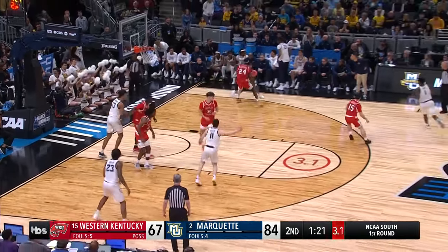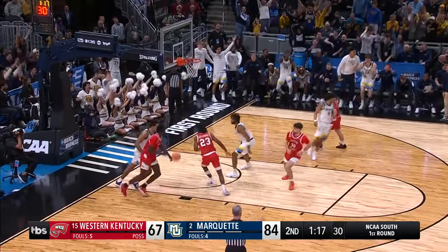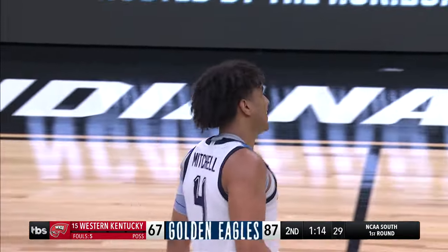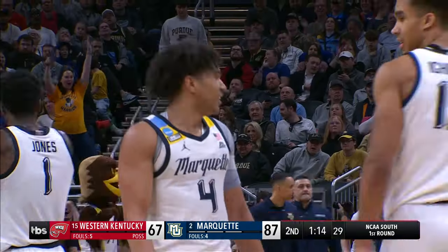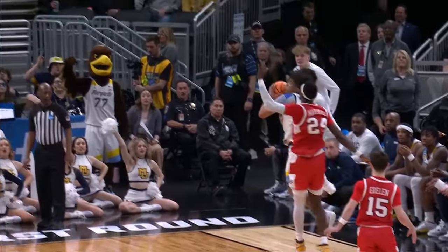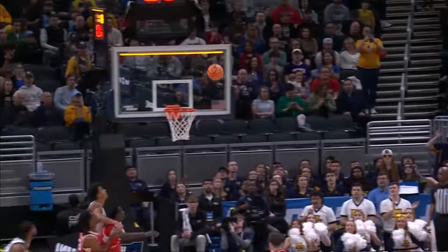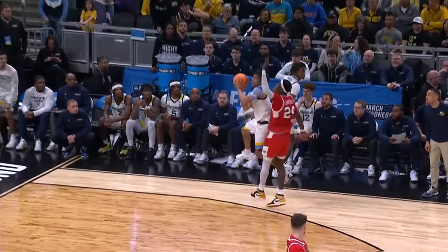In the corner, it goes off to Mitchell. Little shake and bake. He fires. Got it! Off the glass! We're going to look at that. Sometimes you see stuff in this tournament you cannot believe, but this is one they've got to change. Come on, man. We do not need to review something in a 20-point game. It's a three with 1:14. Come on. And he got it.